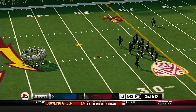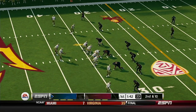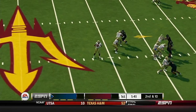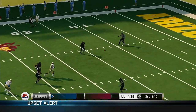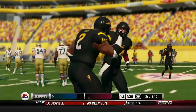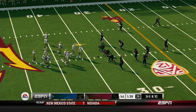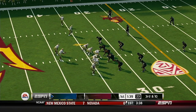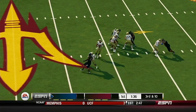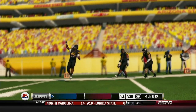That makes it second and 10. From the 33-yard line, second down. Pass incomplete. He let that pass get away from him. I think he's a little bit anxious. He actually looked a little bit too juiced that time, but he'll get the next one. Got a man. He can't complete the play.